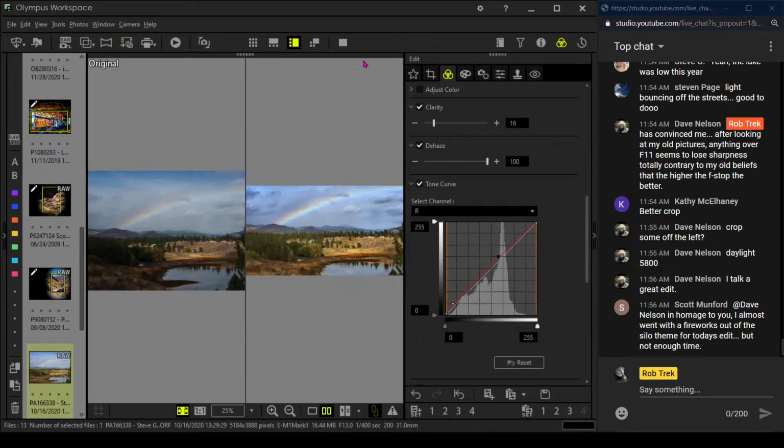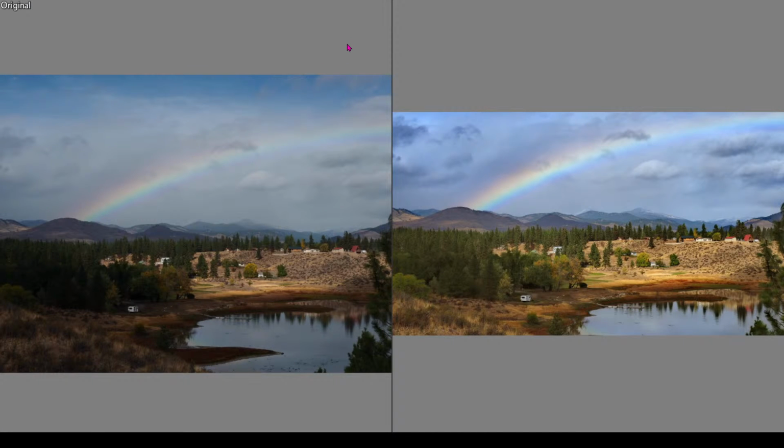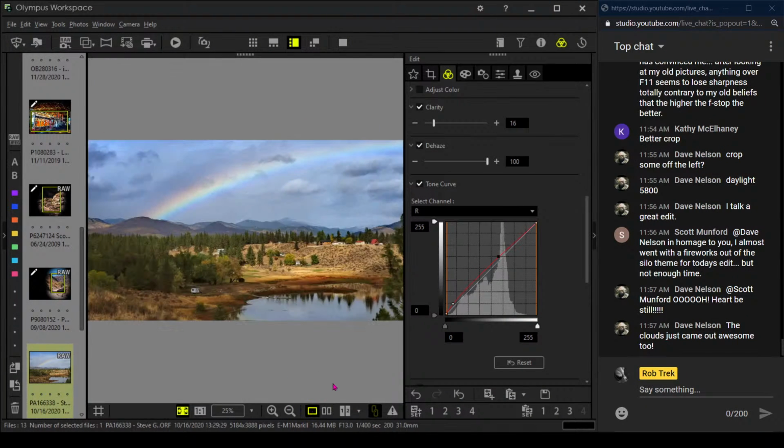It's too late. All right, let's see what the before and after looks like. All right, so yeah, just cropped in a little bit and dehazed, basically. I think the wider crop works. It makes the rainbow look a little bit wider, or longer, I should say. And I wish I could have brought out a little more brightness in the clouds, but all right, fair edit, not great. You think the clouds came out awesome? They're okay. I'm not that excited about this edit. I don't think it was great.